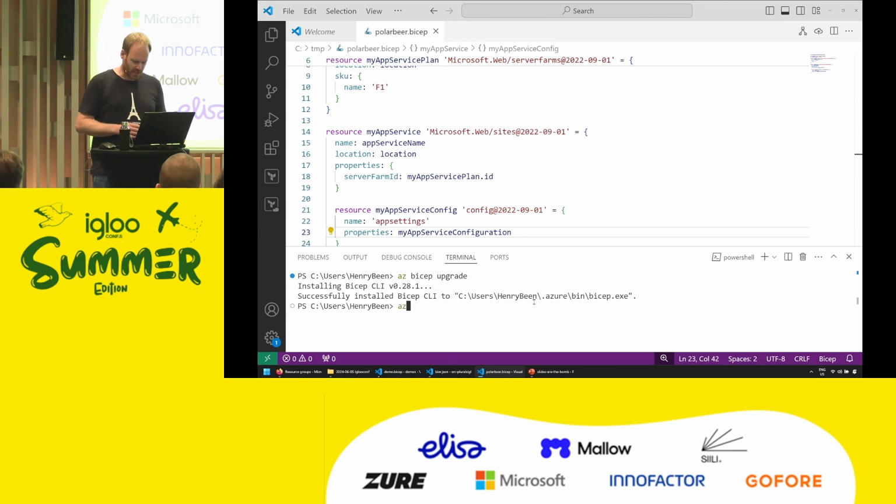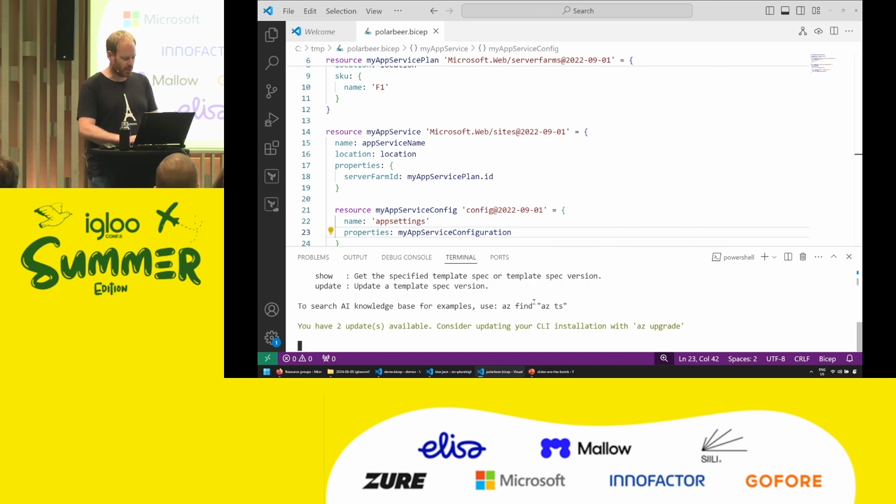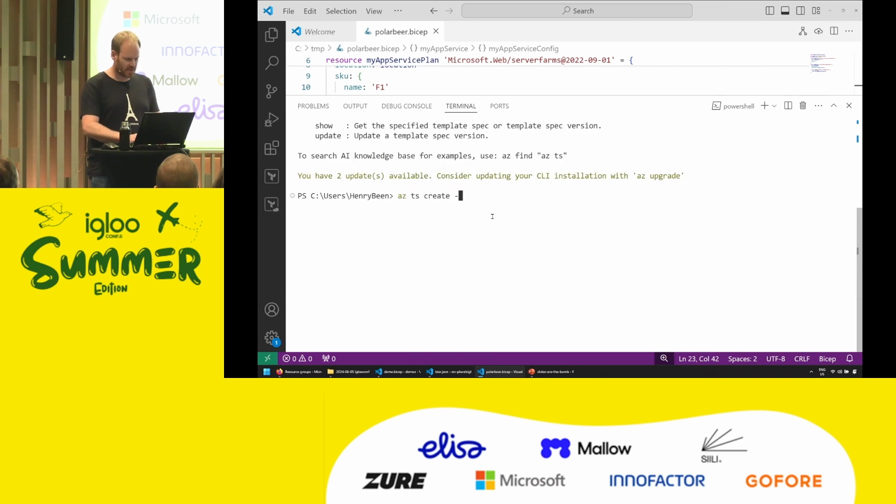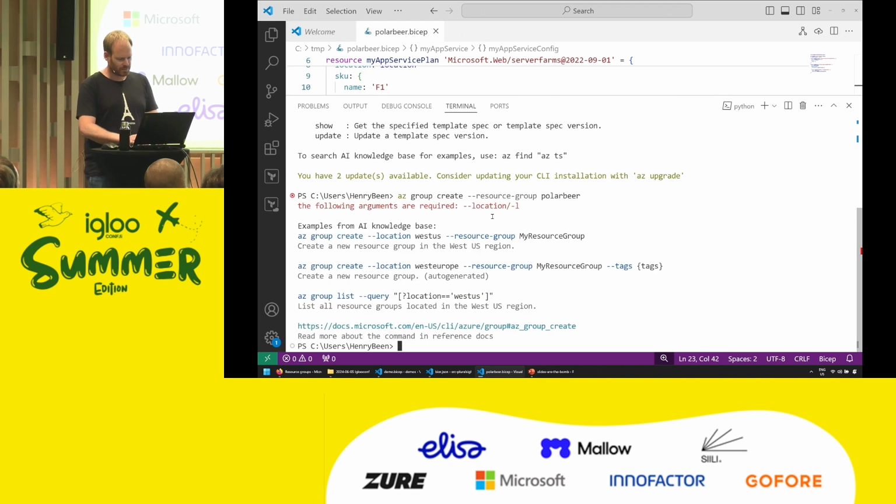So what we now can do is we can say AZ TS, and then add help, and then AZ TS create. We're going to create a template spec. We're going to create it in the resource group Polar Bear, and we're going to give it a name Polar Bear template, and we also need to give it a version, which is going to be 1.0. And of course this is not going to work, so we're going to do AZ group create --resource-group Polar Bear --location West Europe.